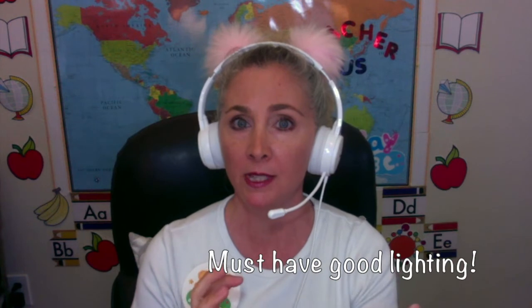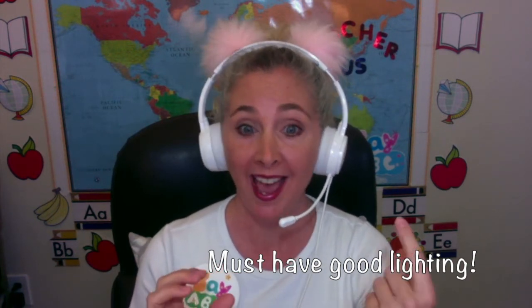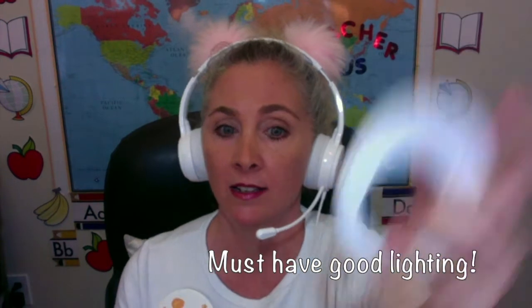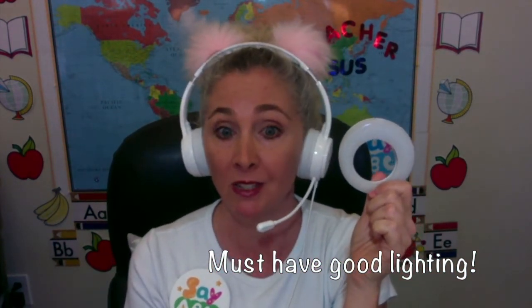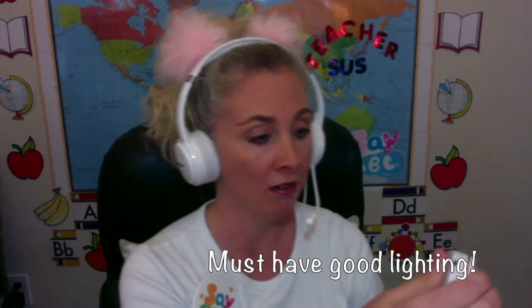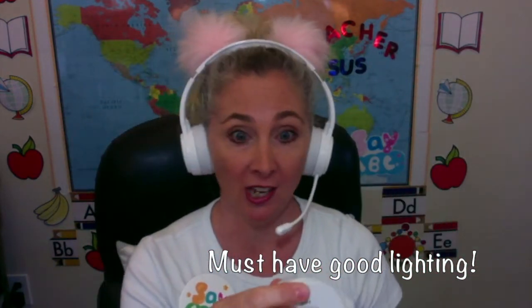Sometimes the webcams tend to project a little bit darker. So I have a very bright light shining on me right now, and I also have a little selfie light. This is great if you have your laptops especially, because this does provide a lot of light. Okay, it's basically used to put on your cell phone, like a little selfie, but I put it on top of my computer, and then look at the difference that this makes.